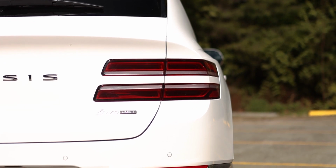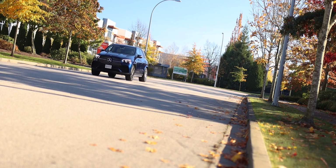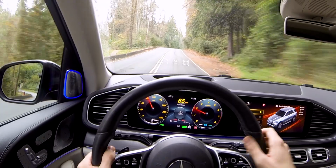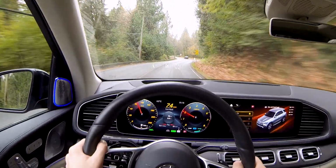It's pretty much the same story with the Mercedes-Benz GLE450 when it comes to driving around corners. The steering feel is lacking a bit, but then again, it doesn't say AMG on the tailgate. So the light steering is okay for big luxury SUVs like these.